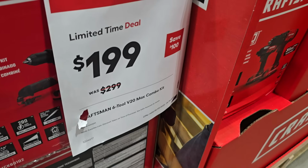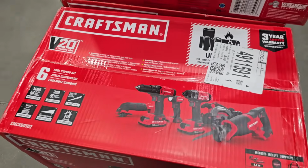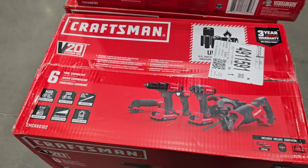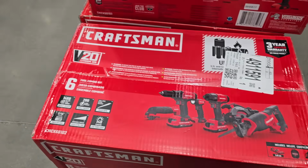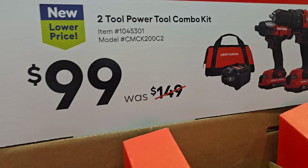$199 for this one. Is a 6-tool combo kit. These are not brushless, but still pretty solid deal. You're getting a lot of tool for that money. Reciprocating saw, circular saw, impact driver, drill driver, oscillating tool, a light. And then on this one, you're getting a drill driver and impact driver, 2 batteries, charger, and a case for $99, down from $149.